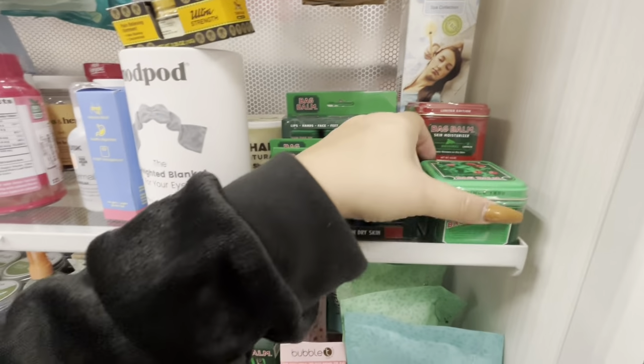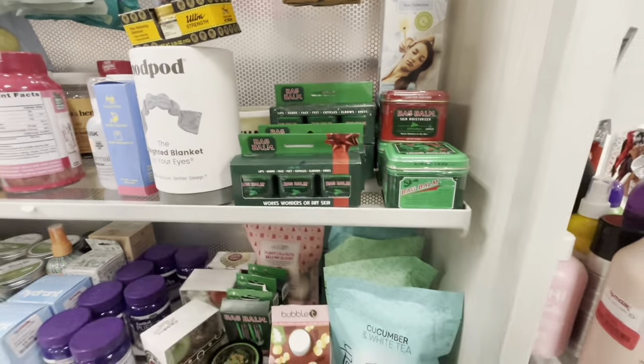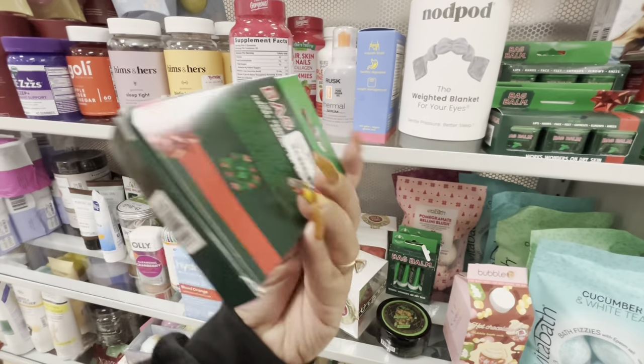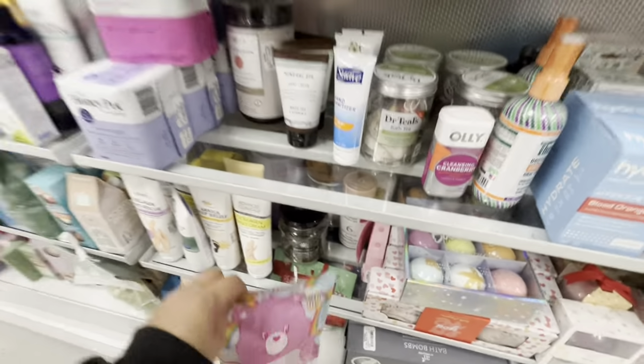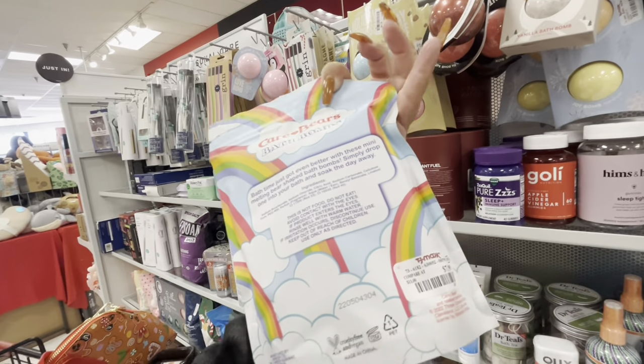And then they sell the big tub for $4.99. And then they also sell like the mini tubies for $6.99. Look, they have the Care Bears. The Care Bear bath bombs, pack of six.